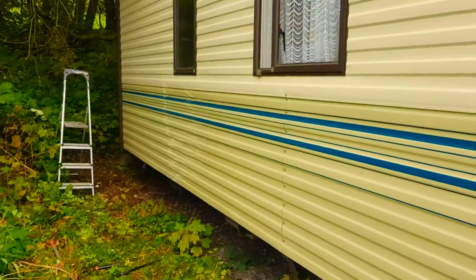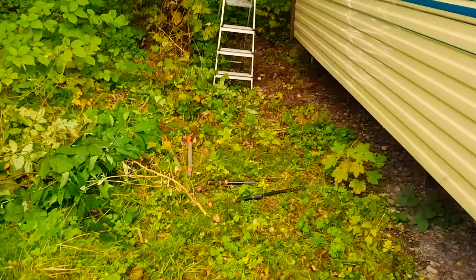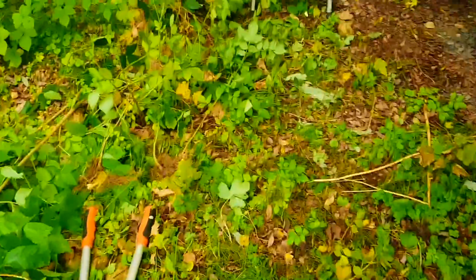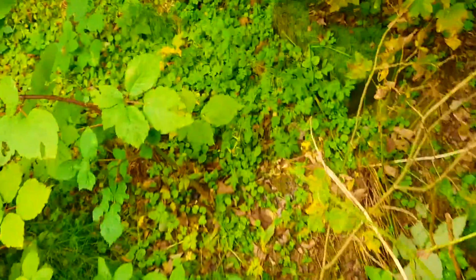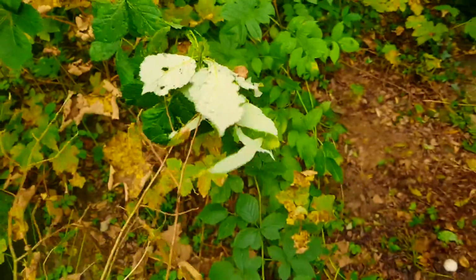So here's the mop I was using, and it's really cleaned up well. I'm really pleased. I'll just show you the back bit. I had to trim up some of this as I was trying to get through, because it was a bit jungly, but a lot of this stuff is really shallow rooted and I can just pull it out. Anyway, let me just move this ladder. I've only used a small ladder. Round the back, I'm not sure how I'm going to do the top bit.